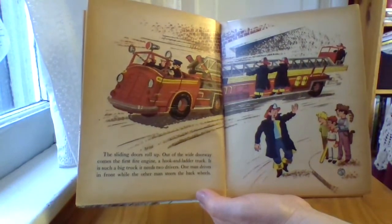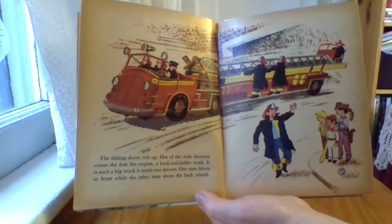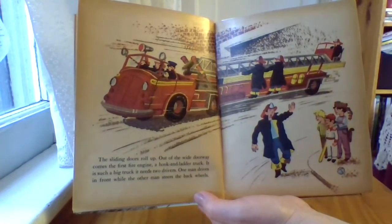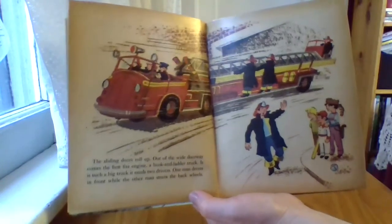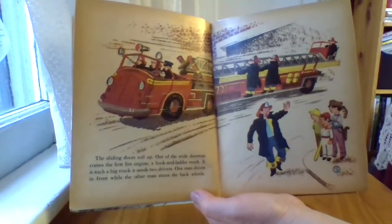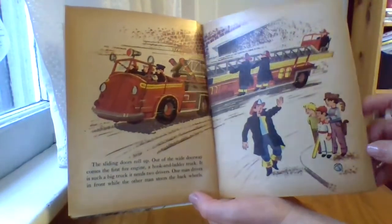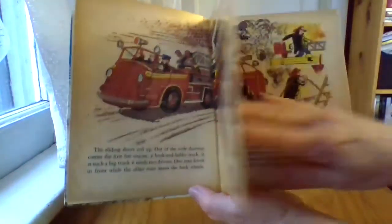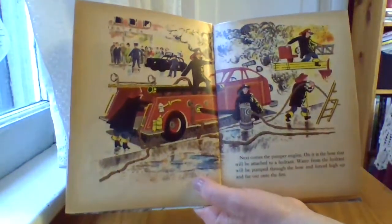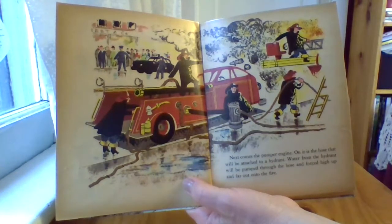Out of the wide doorway comes the first fire engine, a hook and ladder truck. It is such a big fire truck, it needs two drivers. One man drives in front, while the other man drives in the back, or steers the back wheels. That's hard to say, steers the back wheels. Almost said steals the back wheels. Here's a fireman telling some children not to cross the street. Firemen are our helpers.